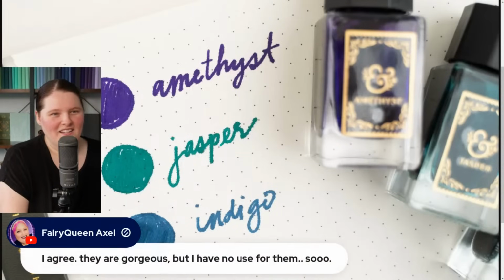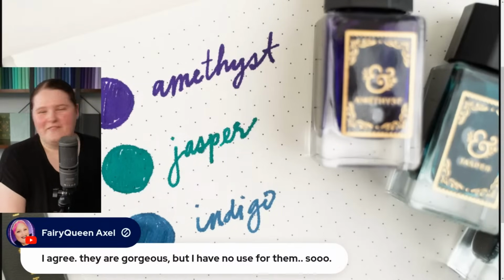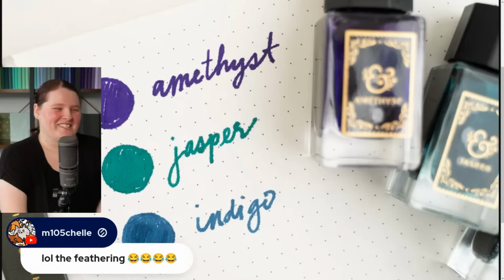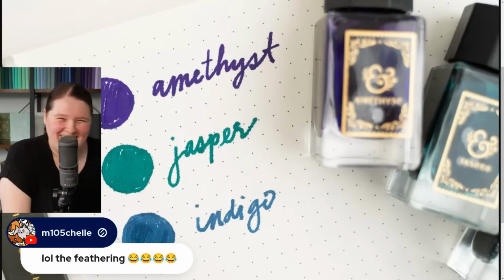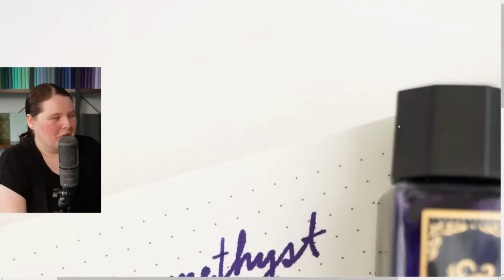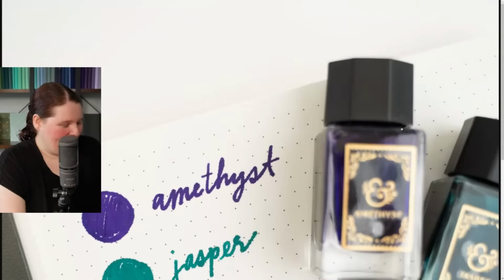But yeah, agree that they're gorgeous, but I have no use for them. Fair. Yeah. So I'm probably not going to be getting them. Love this, just lol at the feathering. Yeah. I don't know. I think that because you're trying to showcase your product to be as best as you can and all of that kind of thing, it just seems like an interesting way to take a picture.